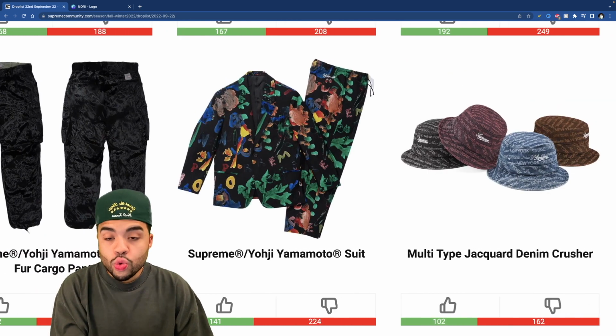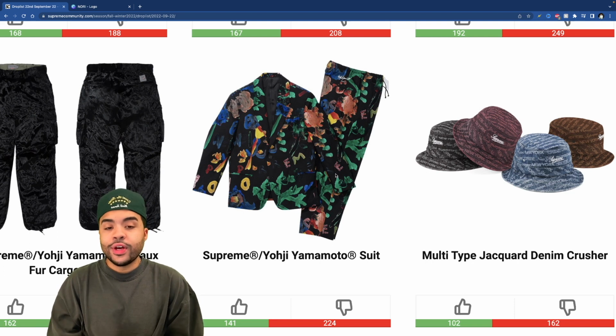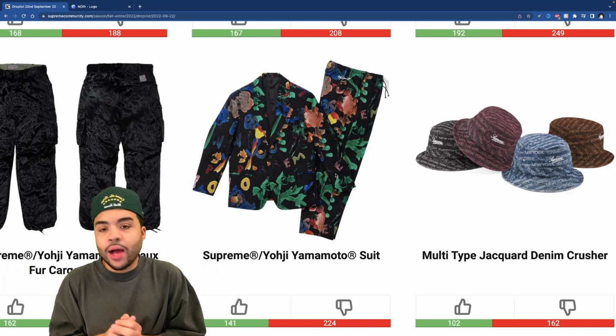There's a whole suit coming out with that same paint design. It looks like bro went on Canva and just started throwing shit on a piece of clothing. Like, nah, we good on this.